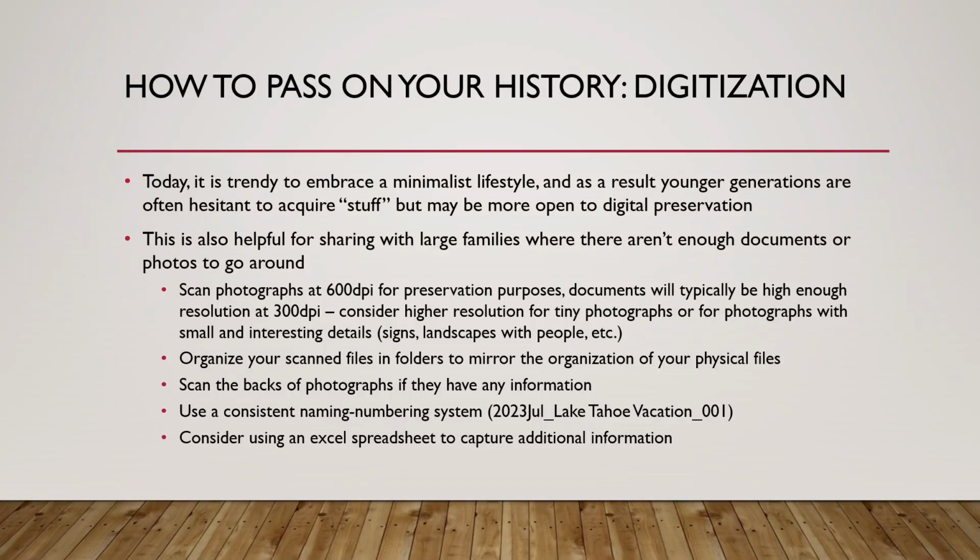Today it's trendy to embrace a minimalist lifestyle, so as a result you have younger generations that are often a little bit hesitant to acquire stuff, but they might be more open to digital preservation. This is also helpful for sharing stuff with large families where there aren't enough documents or photos to go around, so maybe everybody wants a copy, but there aren't that many copies.